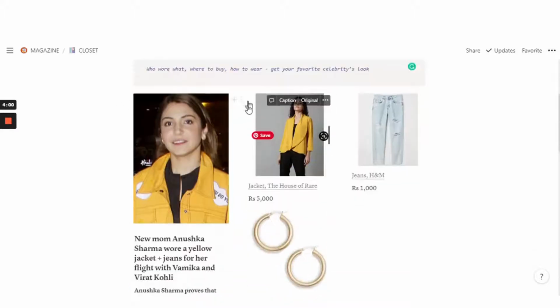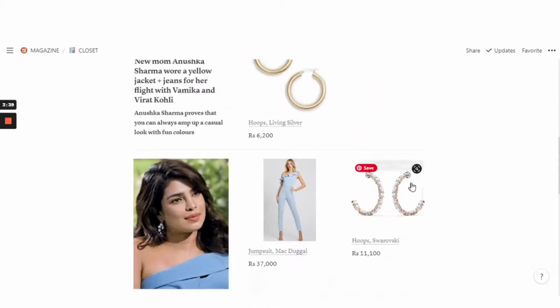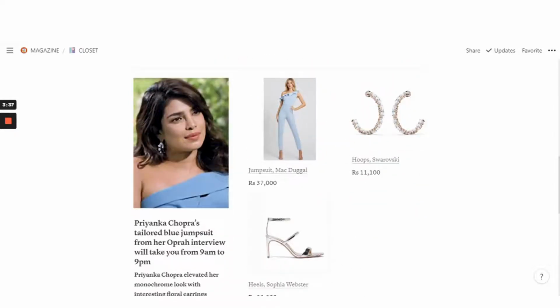Yeah, so that's that. So now over here you can either put your entire outfit, like OOTD. That's the new thing right now, right? So you can put that in this picture, and you can break down your different items that you're wearing. Like you can put your top or your pants, earrings, shoes. It's that simple. Like we have over here Priyanka Chopra's outfit.